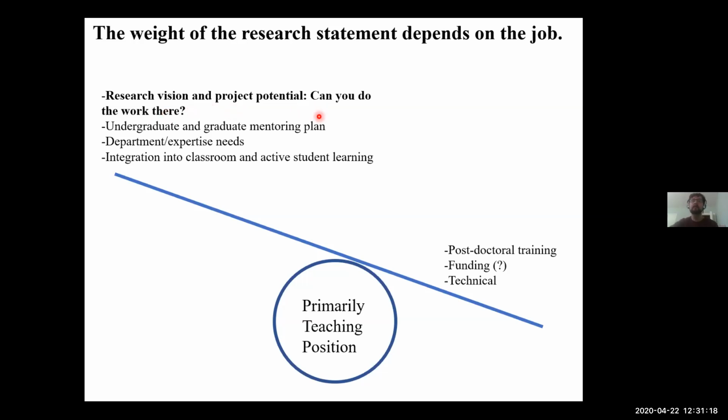Can you do the work there? You might have an amazing plan on cancer research, and either you should be applying to R1 institutes, or you haven't realized how you need to tailor that to undergraduate. This is probably the biggest thing I have seen in applications that I've reviewed for from Morgan State, from postdocs and adjunct faculty, is they have really good ideas on how to tackle a particular problem, but they have no concept of the reality of what the resources are at the institute they're applying.